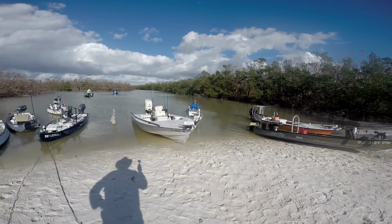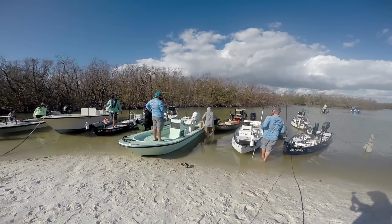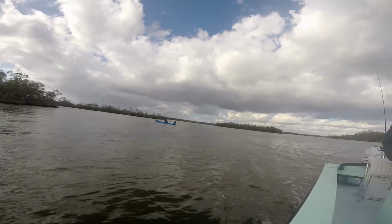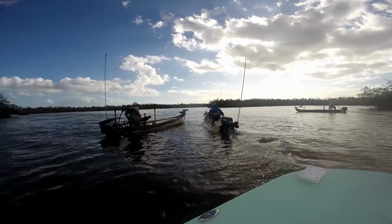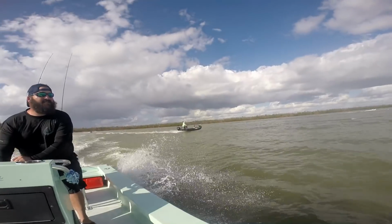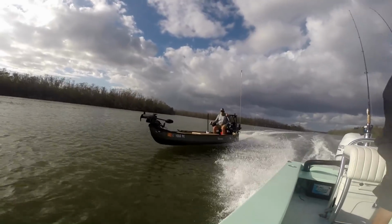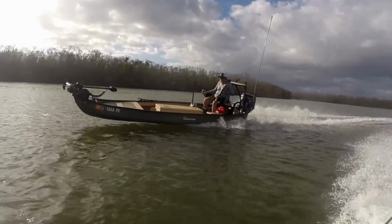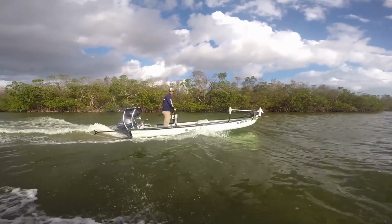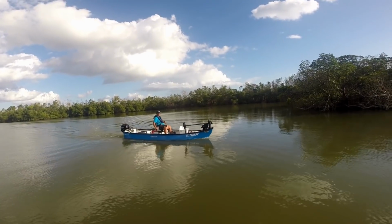Once I got back to the island, my friends had decided to go out for an afternoon cruise. So not to miss out on the fun, I bummed a ride on my friend's panga and it was off to the races. And then it was time to head back to the island for dinner.